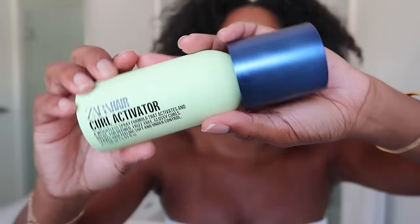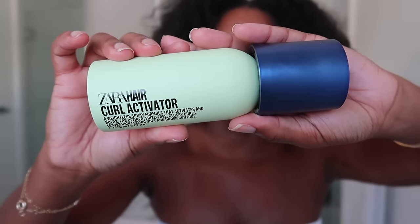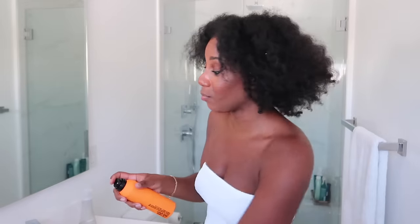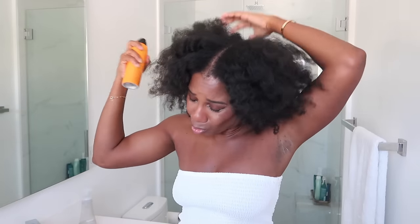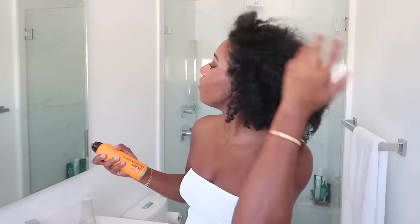I'll link it. This is their curl activator. I have tried this, but I feel like I need a few more tries of it to give you guys a true recommendation. But yeah, this, she's the truth. This is some good hairspray. I don't feel like it makes your hair crunchy or holds so much that you can't get it back in a curl or a style. So you just spray it on and you kind of work it in. I think this is also anti-humidity, which, girl, I need it. I need it from Miami because the humidity is at 100.